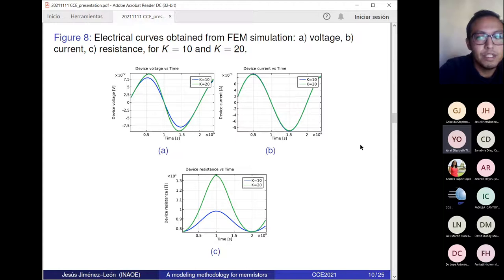By taking into account the dimensions of the geometry and the characteristics of the materials, namely a given electric and thermal conductivity, it is possible to obtain the electrical characteristics of the finite element simulated device. As we've shown in the figure, the voltage, the current, and the resistance can be obtained. These correspond to two cases of the G rate, namely k equals 10 in the blue line and k equals 20 in the green line.